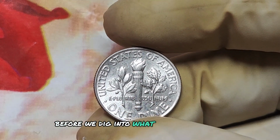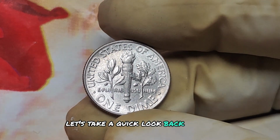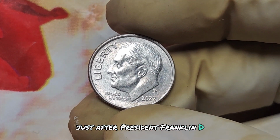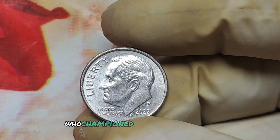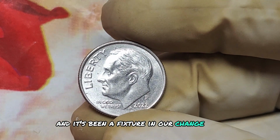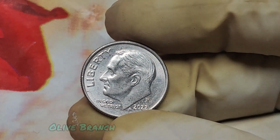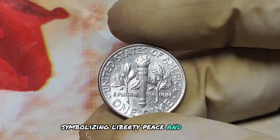Before we dig into what makes the 2022 Roosevelt dime so unique, let's take a quick look back at the Roosevelt dime itself. This coin was first introduced in 1946, just after President Franklin D. Roosevelt's passing. The design commemorates Roosevelt, who championed the March of Dimes campaign against polio, and it's been a fixture in our change ever since. The design has largely remained the same since then, with his profile on the front and the torch, olive branch, and oak branch on the back, symbolizing liberty, peace, and strength.